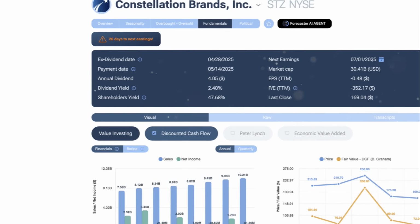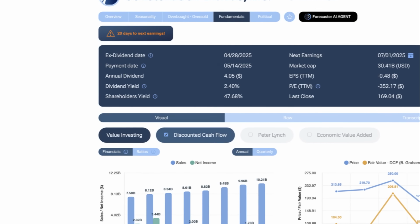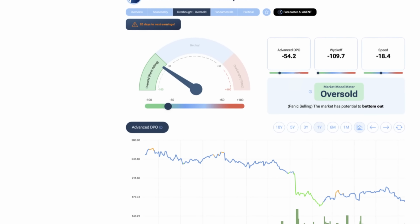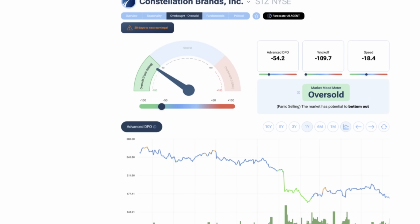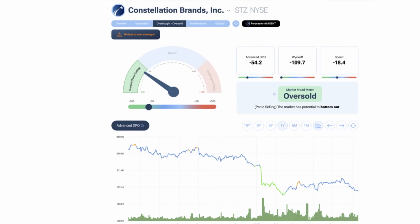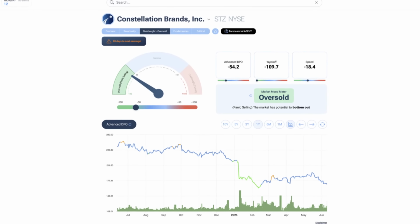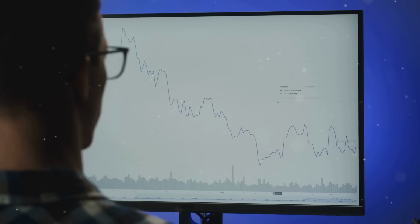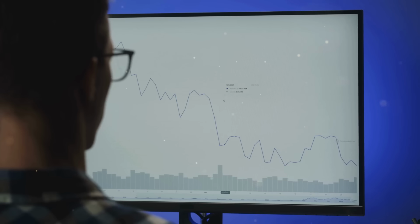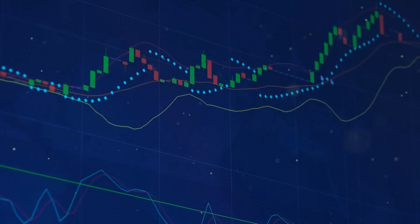Despite these forward-looking strategies, Constellation faces real challenges. Slowing beer sales and pressure on margins have contributed to a downward trend in stock performance. Over the last 5 years, the company's stock has declined by 8%, while the S&P 500 surged 86%, raising valid concerns about its market competitiveness. Financial metrics paint a mixed picture. With a debt-to-equity ratio of -0.41 and negative net income, the company shows signs of financial strain. However, its shareholder yield, a strong 47.68%, signals that investors are still seeing considerable value returned, despite the headwinds.